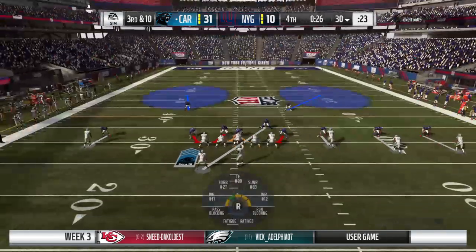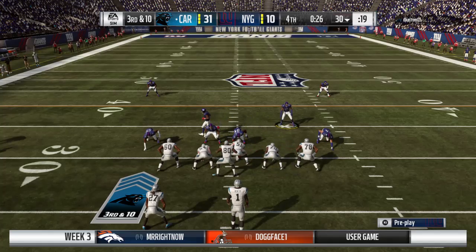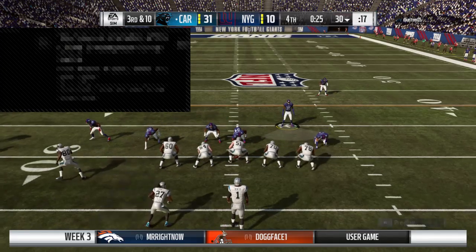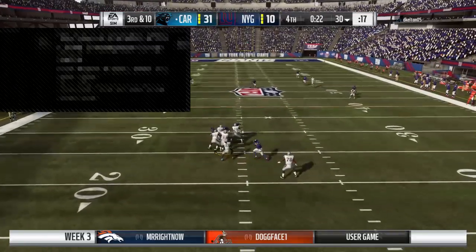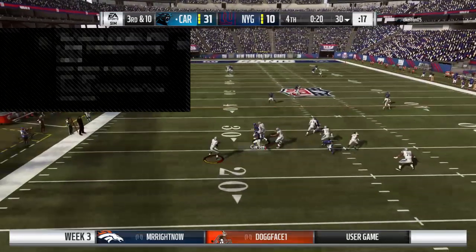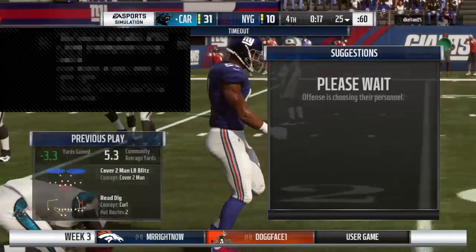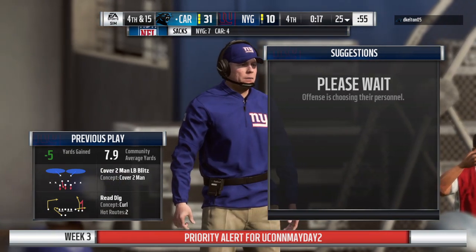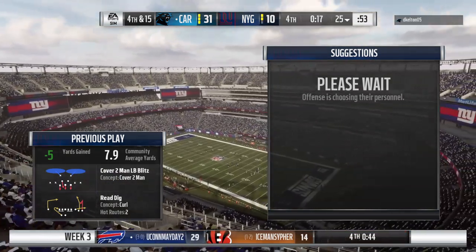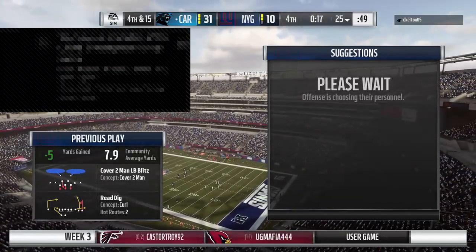Throwing on third down, Newton. And eventually taken down here. Great coverage downfield. And now the Giants will stop play as they take a timeout defensively. As they'll stop it with 17 seconds to go in the game.